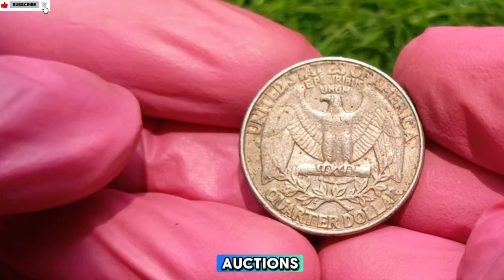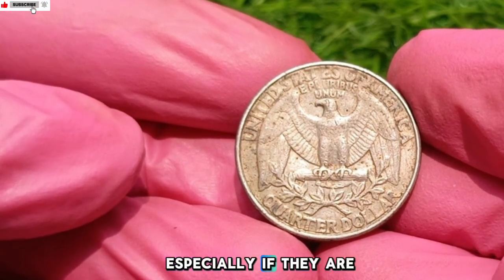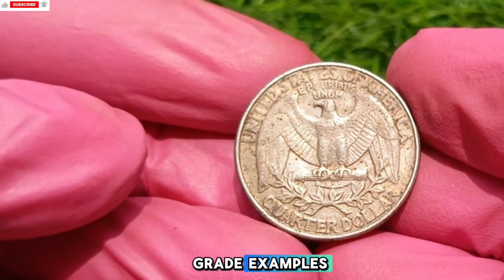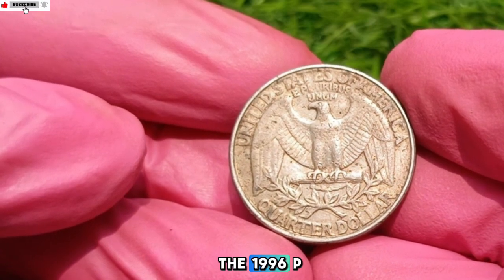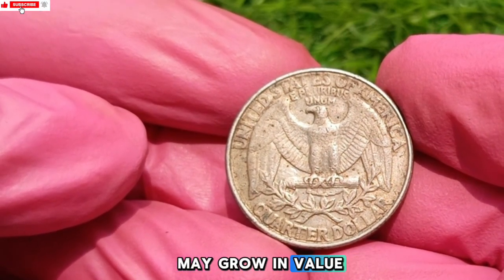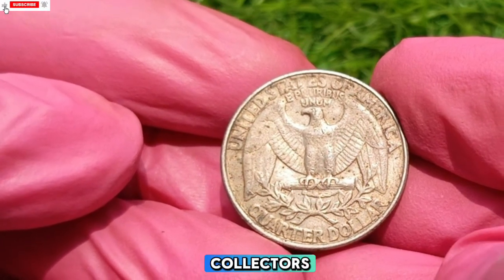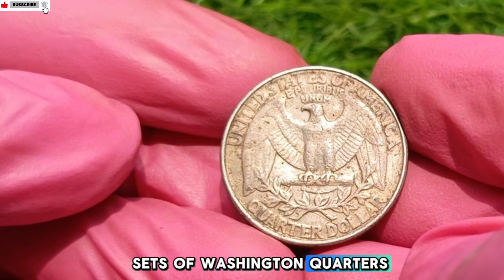Coin shows and auctions: these coins occasionally appear in coin shows or online auctions, especially if they are error varieties or high-grade examples. Long-term value: the 1996 P quarter isn't particularly rare, but pristine or error examples may grow in value over time. Market demand is moderate. Most interest comes from collectors seeking to complete full sets of Washington quarters.